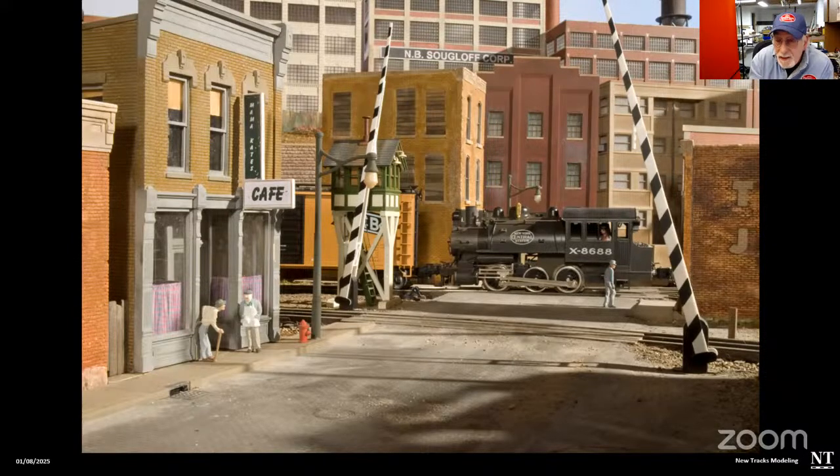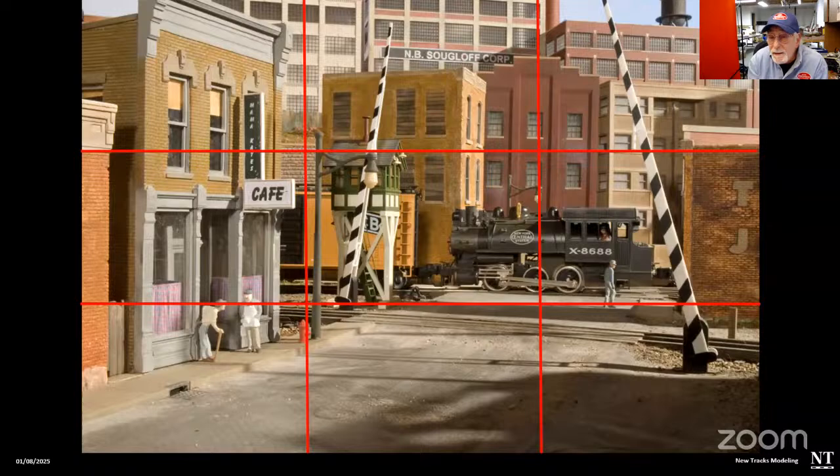But notice again, your eye goes right from that street. You see the sidewalk and the gates. The engine is framed between the gates. Now let's put the lines in here. All right. Again, the engine is not centered. The main part of the engine is in that right third, middle third of the picture. Okay.